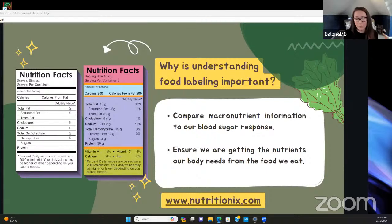Celery doesn't have a nutrition label on it when you buy it from the grocery store. Nutritionix has one though. You can look it up there. You can go to a restaurant and get chicken teriyaki or something where you don't know what that is. There's not going to be a label on that food, but you can go to Nutritionix and put chicken teriyaki in there. Now, is it going to be exact and perfect for the same that you got at a restaurant? No, it's probably not, but it's going to give you a good idea.